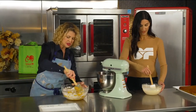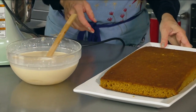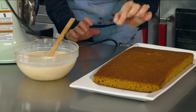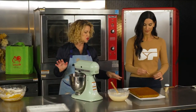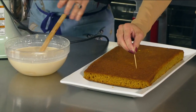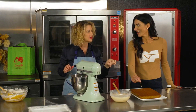Okay, Elena, let me show you something. This is a baked cake flipped over. Take a toothpick and go ahead and just put little holes all over the place. It doesn't matter how, just make sure you try not to disturb the beautiful cake, and just all over, because you're going to pour the soaking liquid, and wherever there's a hole, that liquid is going to go in.